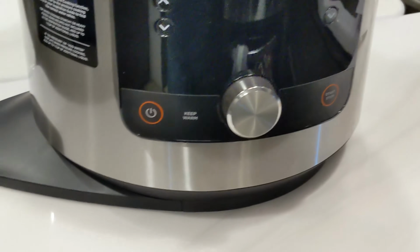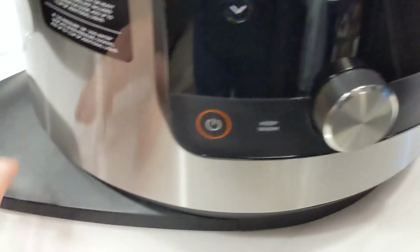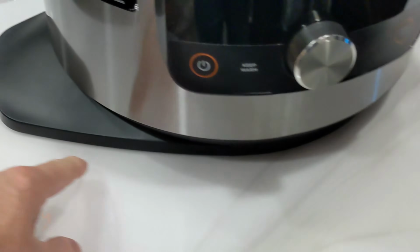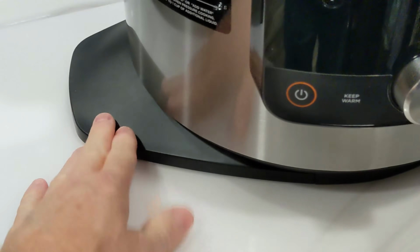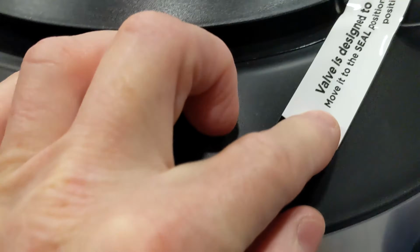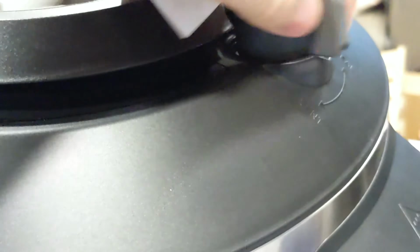Okay, I can already see one thing they did that I really like. To support the weight of the lid, they've put an extra piece of molded plastic out here to counterweight it. That's very nice. To counterbalance it, I guess, would be more appropriate. Let's see, we've got a vehicle designed to be loose fitting. Okay, so this is our seal vent system here. Quite a bit different than the other one. Get to know your Foodi. So there's a barcode I can scan.